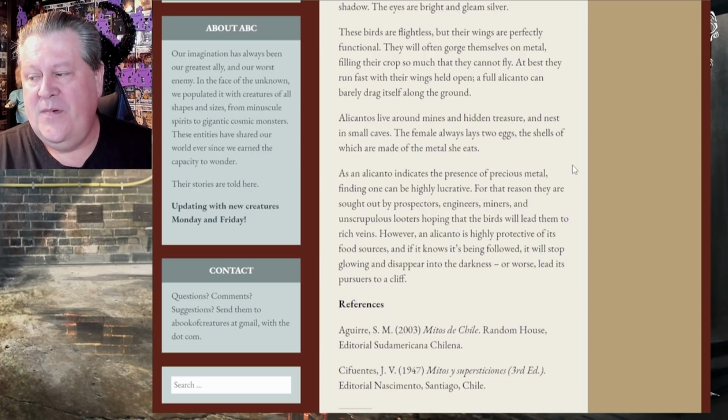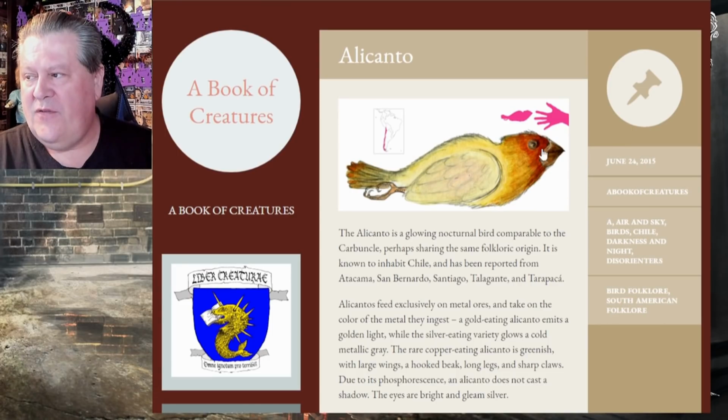As an Alicanto indicates the presence of precious metal, finding one can be highly lucrative. For that reason, they are sought out by prospectors, engineers, miners, and unscrupulous looters, hoping that the birds will lead them to rich veins. However, an Alicanto is highly protective of its food sources, and if it knows it's being followed, it will stop glowing and disappear into the darkness, or worse, lead its pursuers off a cliff.